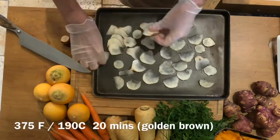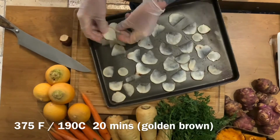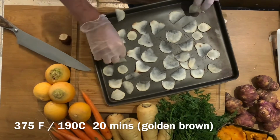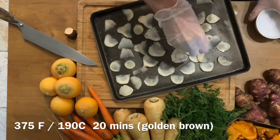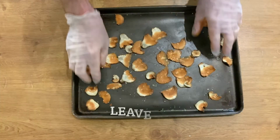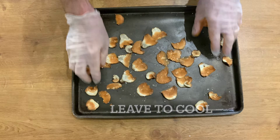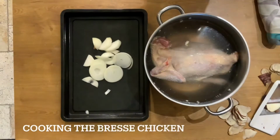To make the Jerusalem crisps, you just very thinly slice them on the mandolin, no oil, just salt and pepper, and it's 375 Fahrenheit for 20 minutes. And this is the way they come out. These are lovely even just to have with a glass of wine.